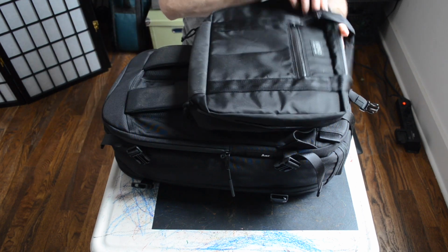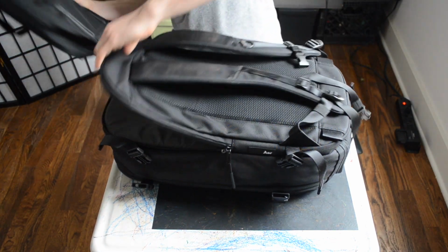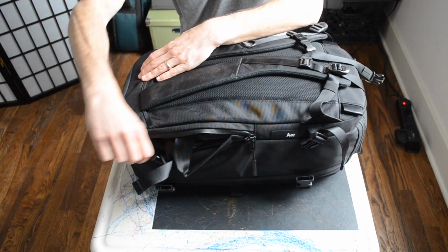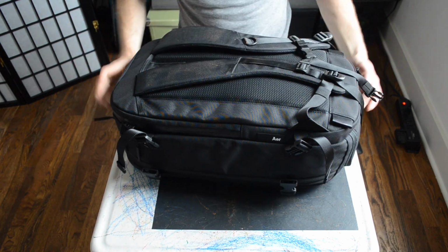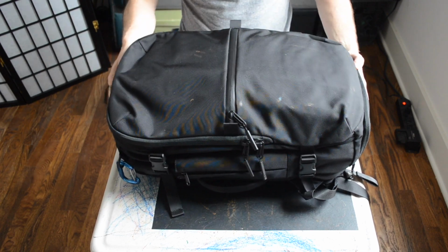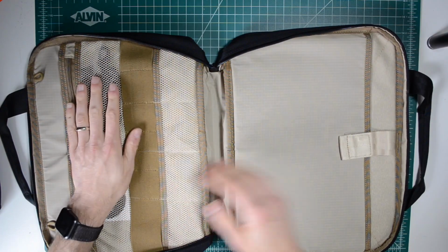Fits in here really well. You can see this thing is still very slim, very easy to slide in right here. Gives it that extra cushion and padding. There we go. So now I have my travel pack and my daily carry bag all in one convenient piece. This lays flat, which I really like.